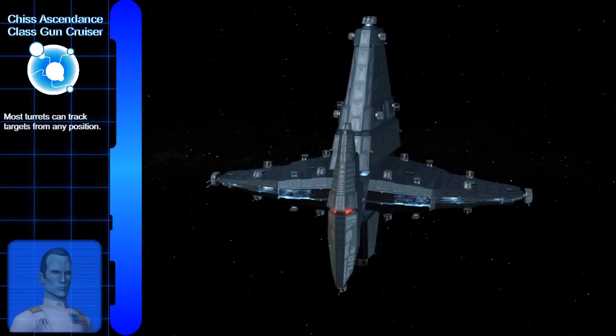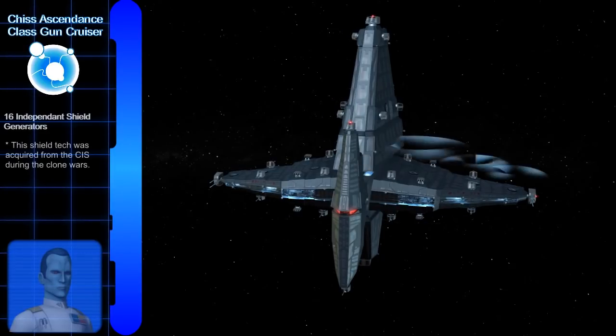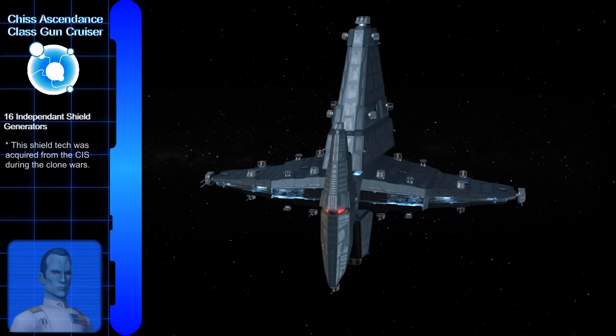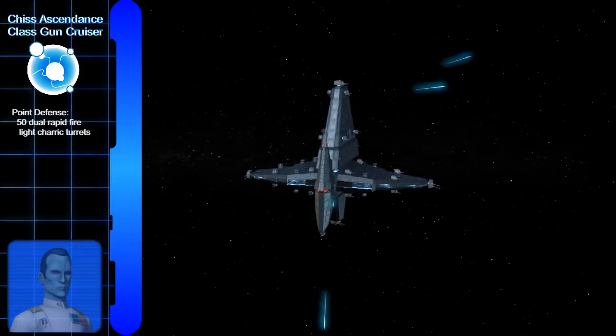Those of you with astute tactical minds will have already noticed that these turrets, especially the large ones, would be very susceptible to surgical strikes due to their prominent exposure. For this reason, redundant overlapping shield generators are placed in a way to provide maximum protection to the weapons. Each shield generator would need to be overcome with sheer firepower to attack the hull of the ship. Surgical strikes are largely ineffective against this vessel. However, for point defense against strike craft and torpedoes, there are a number of fast-tracking, rapid-fire charac turrets placed at key points on the hull.